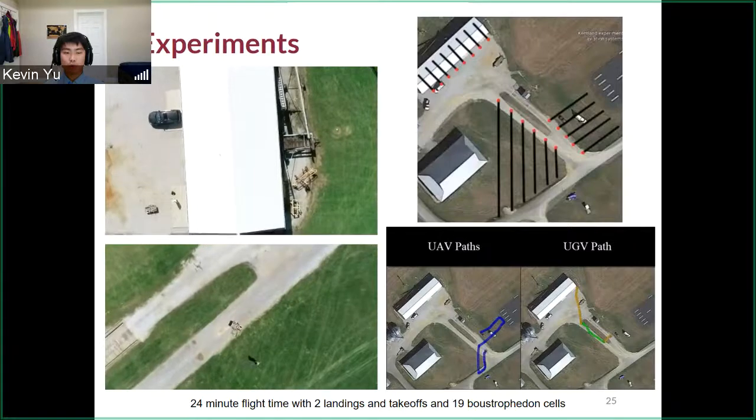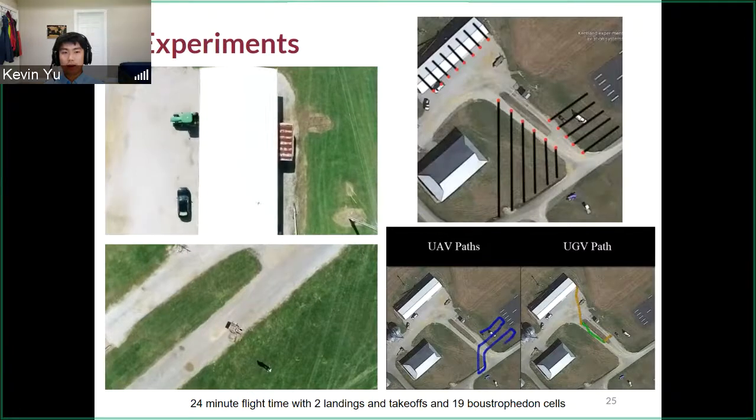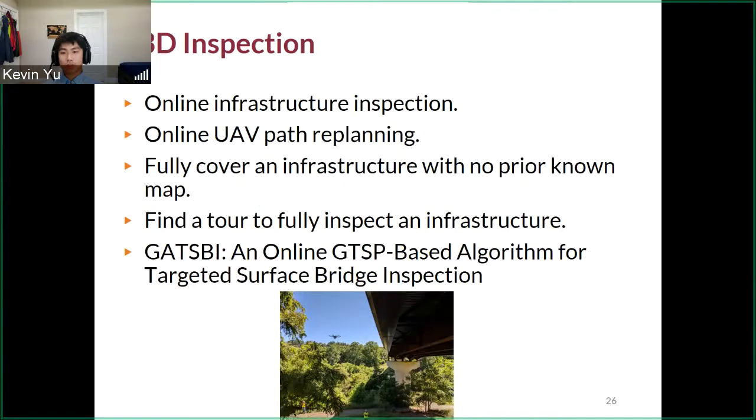So with both point coverage and area coverage, I looked at expanding my work into the 3D domain, where I looked at studying 3D inspection. For this problem, I wanted to conduct online infrastructure inspection, online UAV path replanning, full coverage of an infrastructure with no prior known map, and finally, I wanted to find a tour to fully inspect an infrastructure using a UAV. The algorithm that I came up with once again uses a GTSP formulation, and I called it an online GTSP-based algorithm for targeted surface bridge inspection, and for short I called it GATSBI.